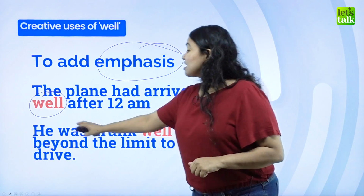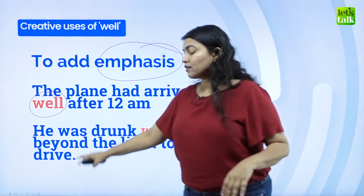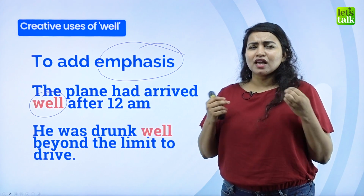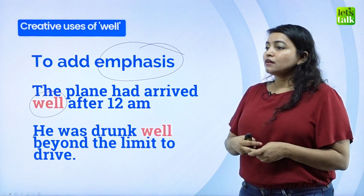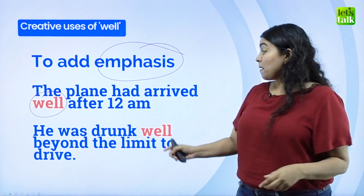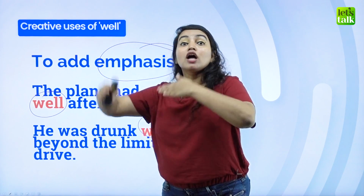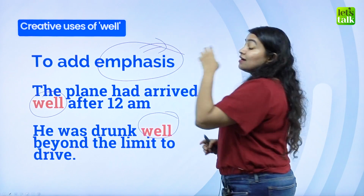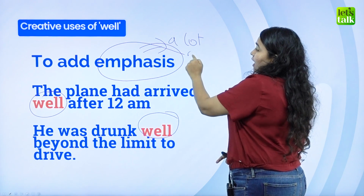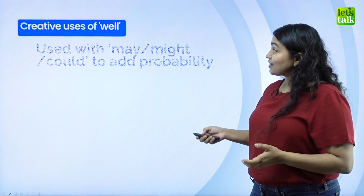You can also say he was drunk well beyond the limit to drive. Now, I could say he was drunk beyond the limit to drive. But what would that tell you? That would tell you that maybe he was drunk just a little over the limit. A little bit. You don't know. But when I use the word well, I'm emphasizing that it was a lot more. Okay, so when I'm using the word well to talk about emphasis, I basically mean a lot more than what is required.